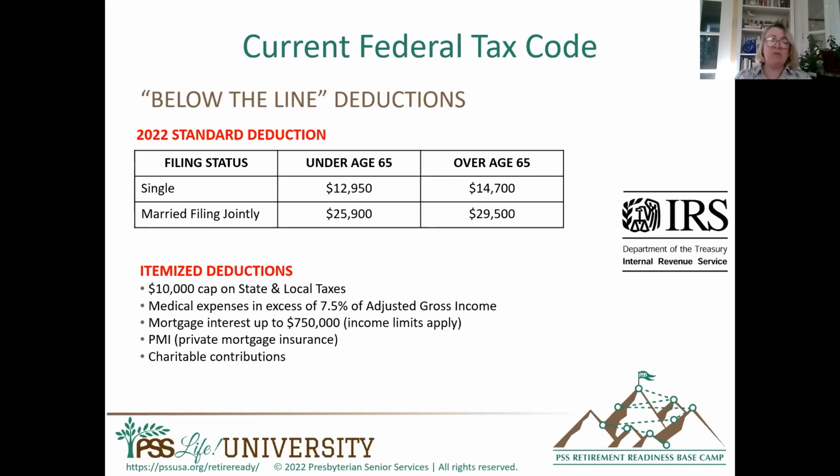Now, some good news, and you may have seen this in the paper, because of inflation, not exactly our friend, but because of inflation, in 2023, the standard deductions are going to be higher. So that's good news. The other impact is that when we look at the income tax brackets, all of them will be adjusted higher as well, which means that we may be eligible for not only a higher standard deduction, but more of our income may fall into a lower tax bracket. So when we talk about the standard deduction, here's how it works. There's another category for head of household, but that's fairly specific.